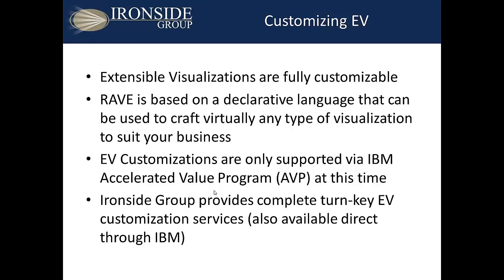It's worth noting that right now, if you go down the path of customizing or engaging a partner like Ironside to help you customize, officially these customizations are only going to be supported via IBM through the AVP, Accelerated Value Program. That being said, Ironside provides full turnkey customization services. We've been fully trained and enabled by IBM to do this for our customers. And we can also provide you that first line of support if you want to go down that path.